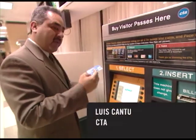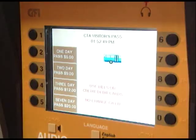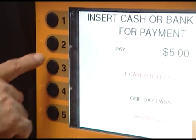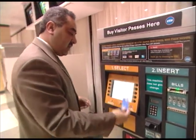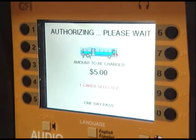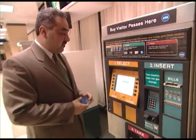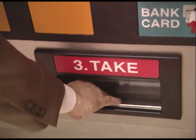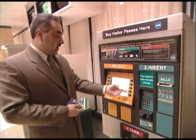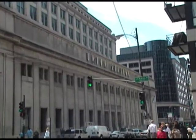I want to walk you through buying a one-day pass with your Visa card. You would choose the number 2, one-day pass. At this point, I'll ask you to either insert cash or use your bank card. We're going to be using a bank card today. At this time, the machine is authorizing the credit card. Once we receive authorization, the machine will dispense the card that you want. You remove your one-day pass, and if you'd like a receipt, you can hit yes. If no, you can just hit no.